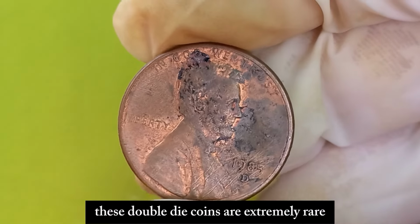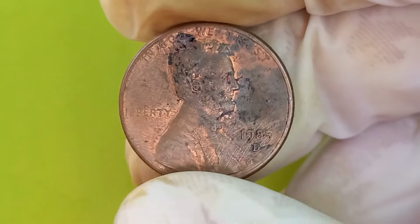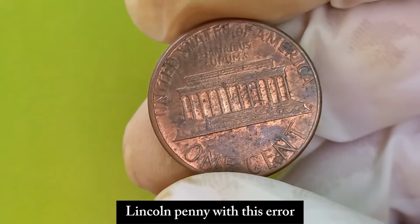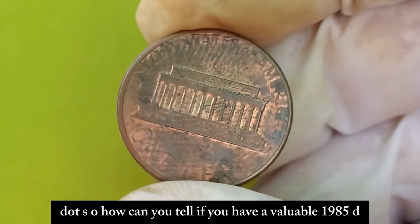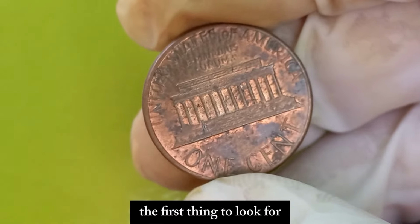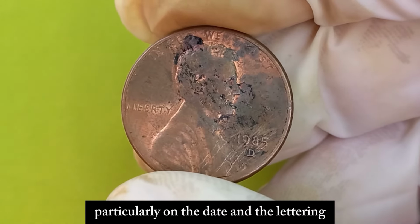These double die coins are extremely rare and can command prices in the millions at auction. In fact, the highest recorded sale of a 1985 D Lincoln penny with this error was a staggering $1.8 million. So, how can you tell if you have a valuable 1985 D Lincoln penny in your collection? The first thing to look for is the doubling of the design elements, particularly on the date and the lettering.